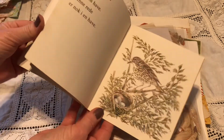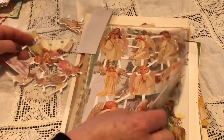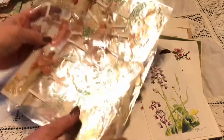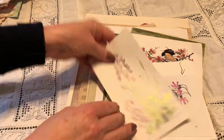1967, 68, yes. So these are great too. Oh, thank you, Karina. And she knows I love those German scraps, so she sent me a bunch of those angels. They're so pretty, especially for Christmas projects. So thank you so much. And as you see, there's a lot.